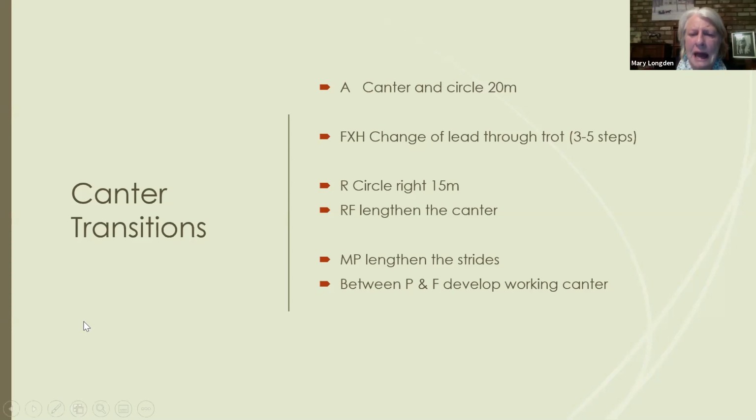Then MF lengthen the strides, MP, and then between P and F develop working canter. That means that you keep the lengthened strides until you have passed P, and then you have time to be able to check the roundness and shorten the steps. And what you probably will be doing is shortening twice. So you check the roundness, then you shorten again, by which time you've got to F and you can ride a really nice corner. Okay.